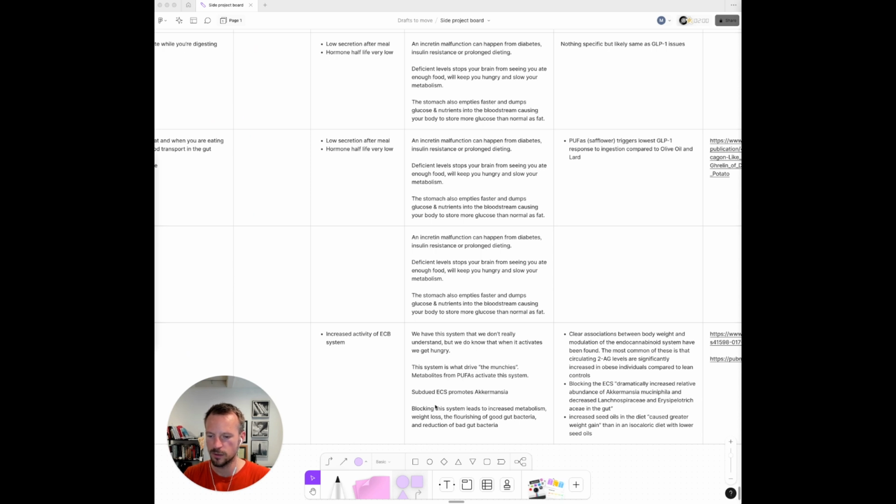Yeah, we've seen when you block this system, basically you can increase metabolism, weight loss, and the flourishing of good gut bacteria and the reduction of bad gut bacteria, which is an insane idea that neurons in your brain can control that, but I do get to that later on.